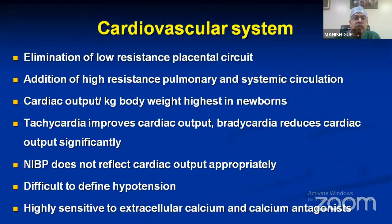Now coming to the cardiovascular system, which has to deal with whatever IV fluid we are going to give. As soon as the birth takes place, there is elimination of the low resistance central circuit, and the body is shifted to high resistance pulmonary and systemic circulation.